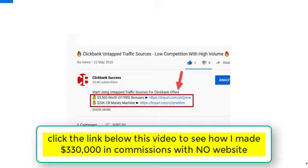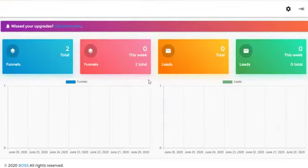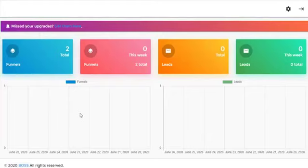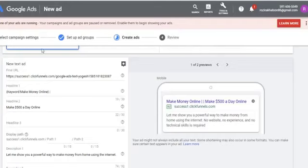So I wanted to hook you up for this because a lot of people say, oh, I don't want to pay any monthly fee. Fine, here's the software. You're going to see the software just like this. You're going to come here, you're going to add your autoresponder, and you're going to go to funnels and start building funnels. Very, very simple and very, very easy. Okay, so let's just go back to this.